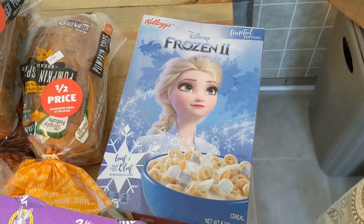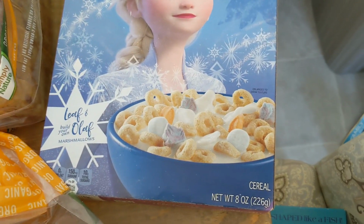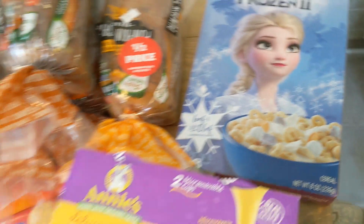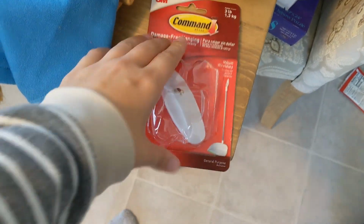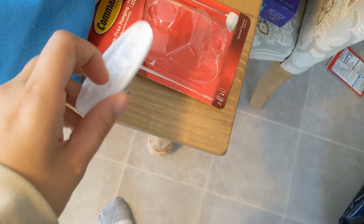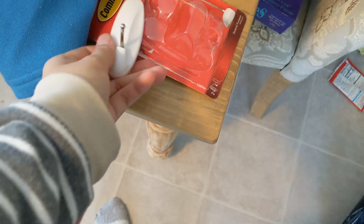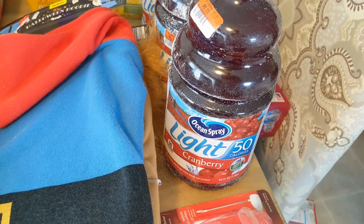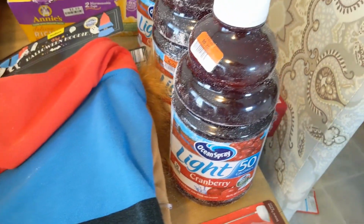And then one thing of frozen cereal, which appears to be like Lucky Charms with some marshmallows in there. I probably will give those away. And then one Command Hook, damage-free as well. The sticker, maybe it's not in there. Okay, well, if I can't find the little sticky part, then that'll probably just go in the garbage because it is of no use. But then I also have 3 Ocean Spray Light Cranberry Juices. These are great to just have on hand as well.